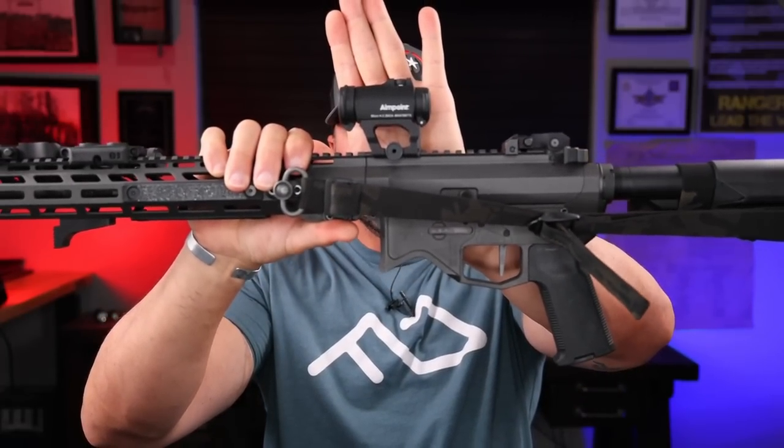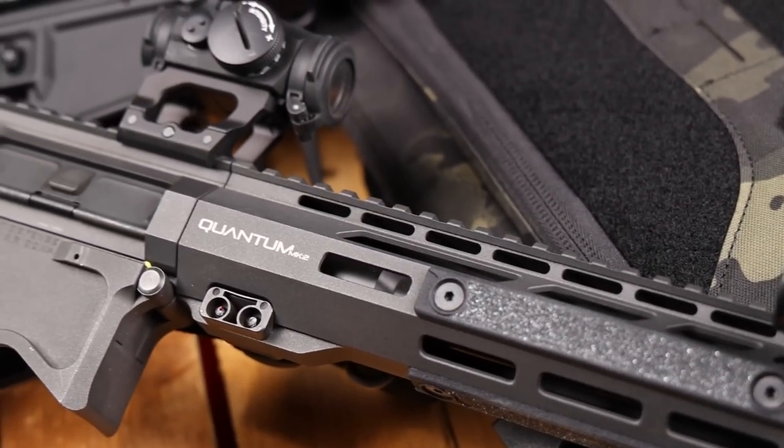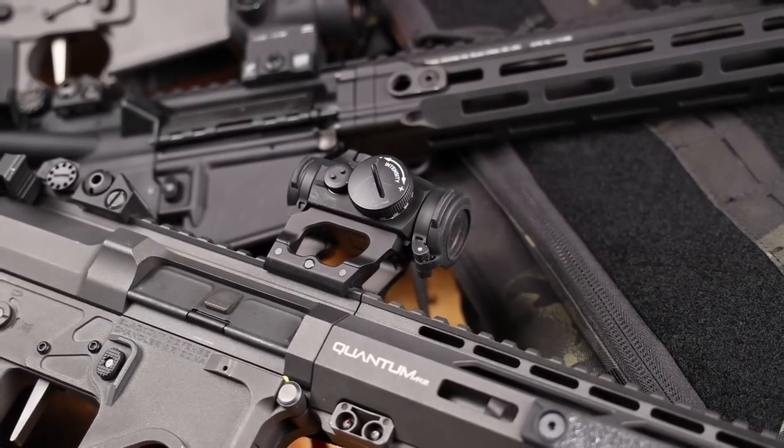So you can get the T1, the T2, H2, all those. There's several different versions of this thing out now with several different options. But as you can see, it's got a really nice form factor to it. It is very small. Aimpoint is well battle proven. I will say though, their LEDs are quite a bit more dim, at least to my eye now, than they used to be. So you have to kind of crank up the settings a little bit.